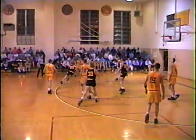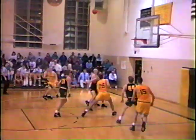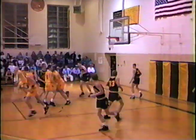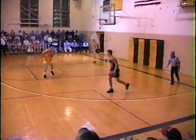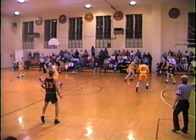Out on top to Rowden. Swings it around. Cross court. Back out to Rowden. Shot put up. No good. 2 Eagles underneath, though. Shot no good. Back up, no good. 3 rebounds there by big number Eric Buchter. And it's a 19-17 ball game as Eagles threaten to tie this one up here late in the second quarter.